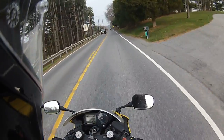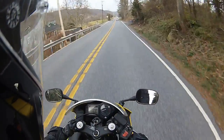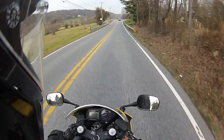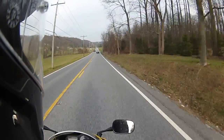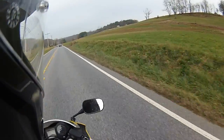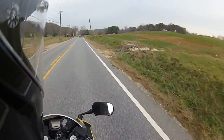In fact, I can actually get the front wheel up on the F4i in first gear, and I was never able to do that on the RR. Now, I might have just been a little bit wussy and a little bit scared, but yeah, I can get the front wheel up in first gear, no problem. Get going, hammer the throttle, it comes right up. Stock sprockets, stock chain, everything. So, yeah, power. The RR has more on the street, but I would say it's not significant.